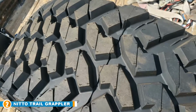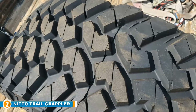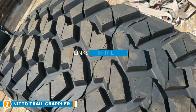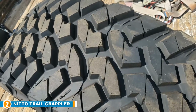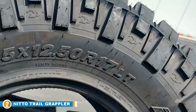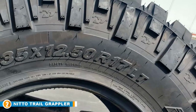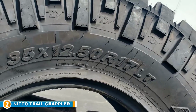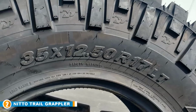Moving on to the next, at number 2, we have the Nitto Trail Grappler MT All-Season Radial mud tire. Bringing together the principles of two of its most popular tires, the Trail Grappler combines the gnarly off-road performance of the Nitto Mud Grappler with the smooth on-road comfort of the Nitto Terra Grappler. The result is a premium performance all-terrain tire that can justify its premium price tag. These are good-looking tires with a quality design tempered by the rugged vibe any serious off-roader would expect, and work with both trucks and SUVs.